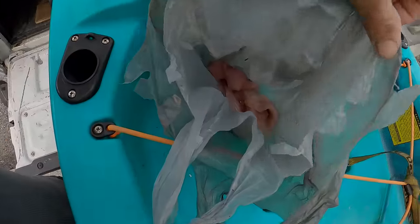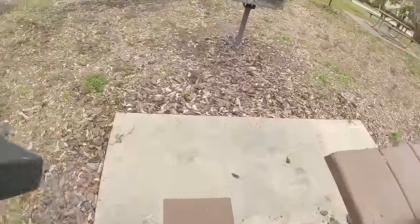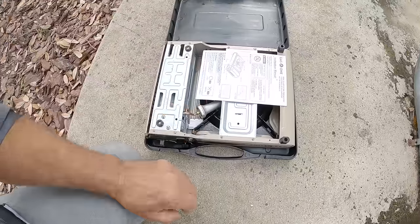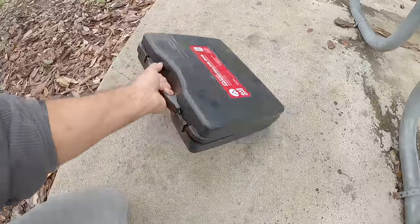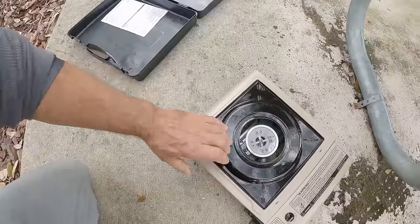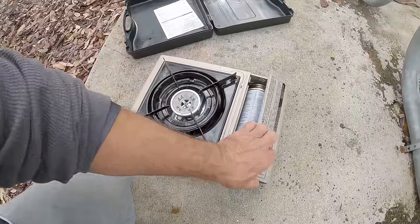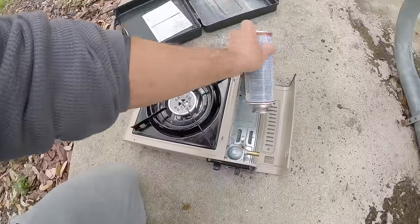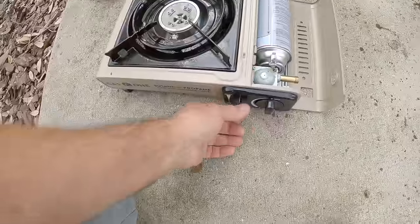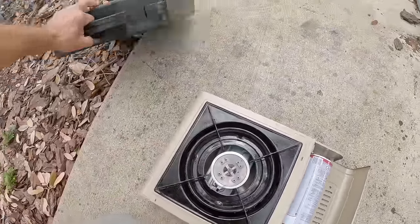All right, we got the fish cleaned up. Let's cook them up. I think I'll put this down here on the ground so we don't get oil all over the table. Of course, I opened it upside down as usual. Love my little cooker. Go ahead and get this fired up. We'll start heating up the pan. Got plenty of butane in there. And we gotta lock the can in place, turn it on, and there we go. Get the pan on there.